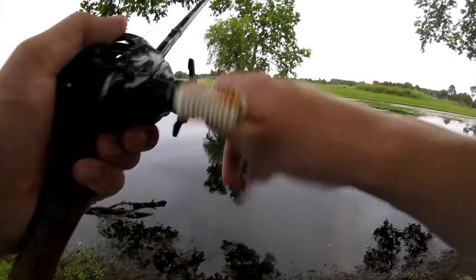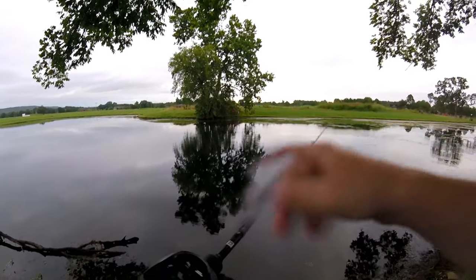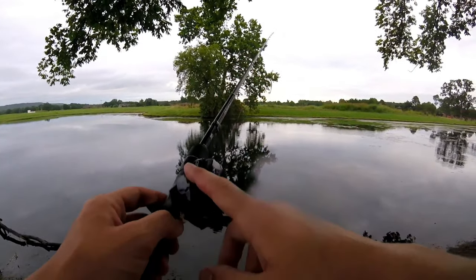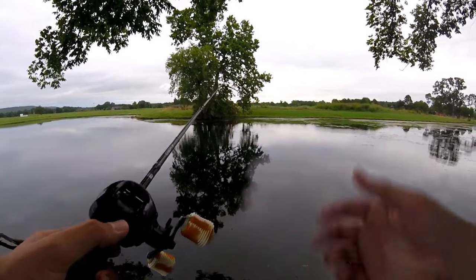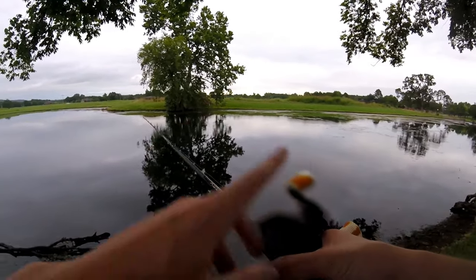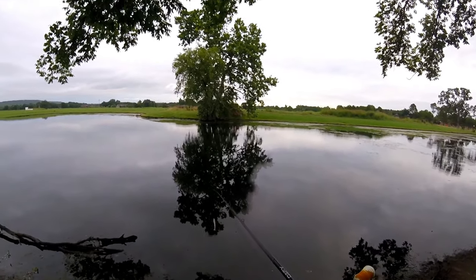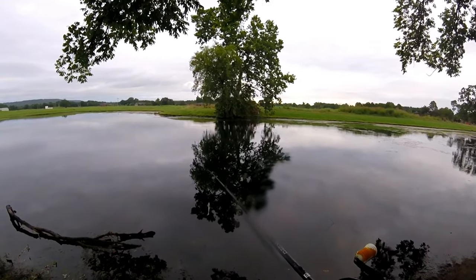That's the rig, thrown on the 13 Fishing Defy Black 7'3" medium heavy, 13 Fishing Origin A casting reel. Check that out, fellas. So other than that, that's the fish, that's the bait, that's the rod and reel combo, the whole shebang. I'm gonna get back at it, get my line back in the water, and we're gonna see if we can catch another fish.